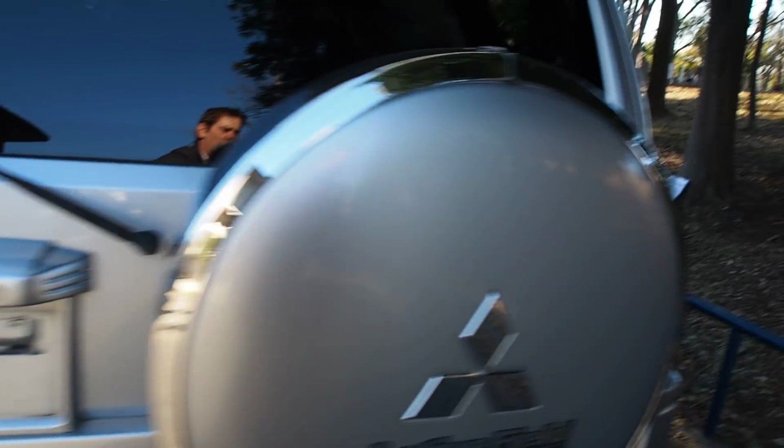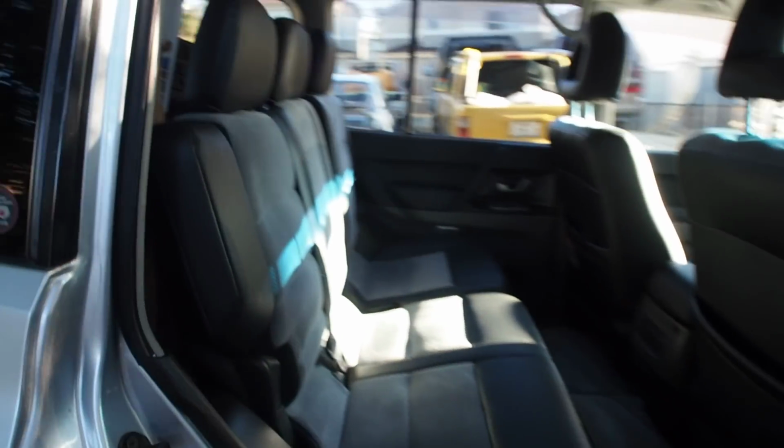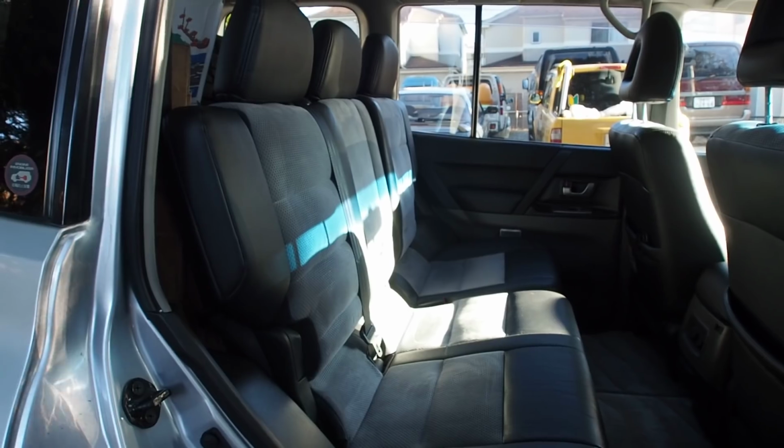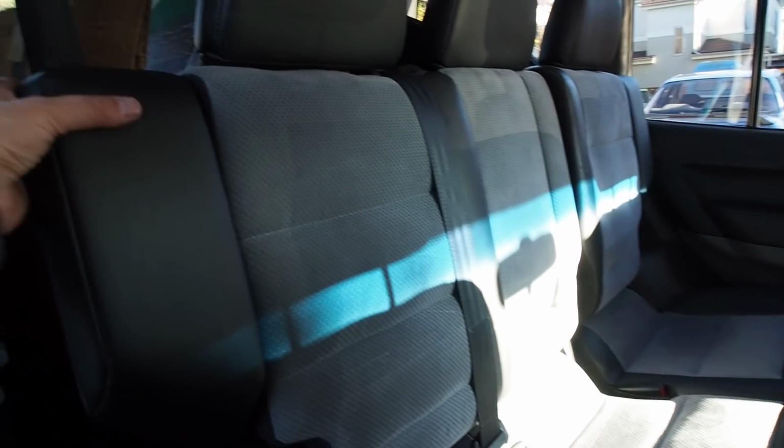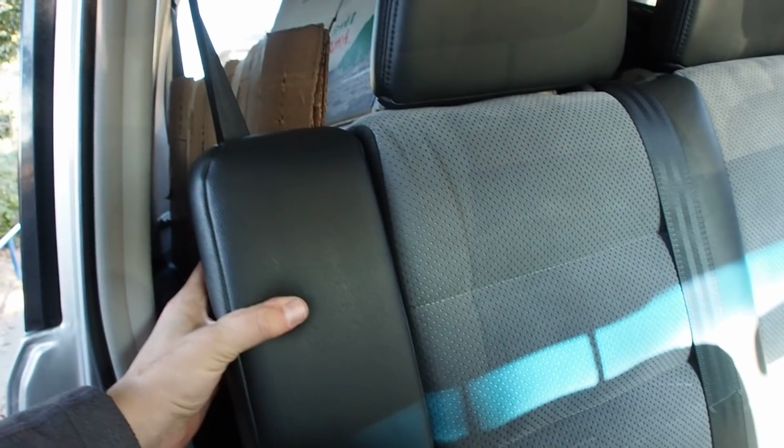Okay, close the door. Let's go look at the back seats. Now the back seats have different settings for the level of recline. Right now they're in the full upright position to give them enough room to put those tires in there. So it looks a little bit uncomfortable to be that high up, but you can move them back if you want. Oh, what's that? Oh, that's weird. I don't know why you have that like that. It's cool, but I don't know why you would.